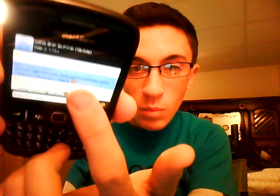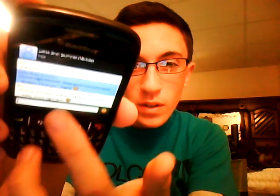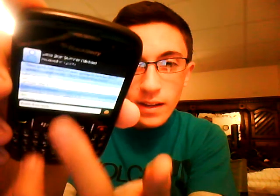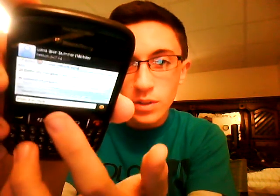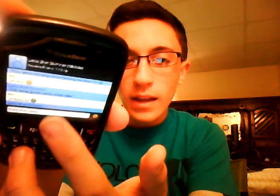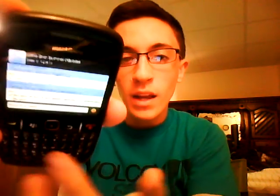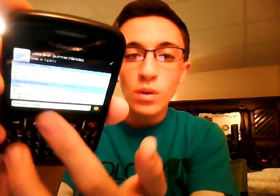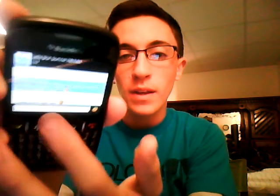Right now, I'm white and my friend is blue, and basically you can just scroll through your different conversations very easily, and it'll tell you when they were sent as you scroll over them. It's a very nice feature so that you don't always have to go through a million text messages to find just one. You can just scroll up and down.